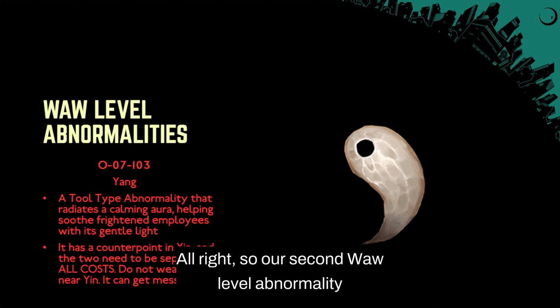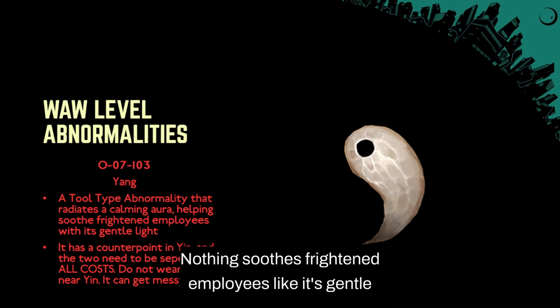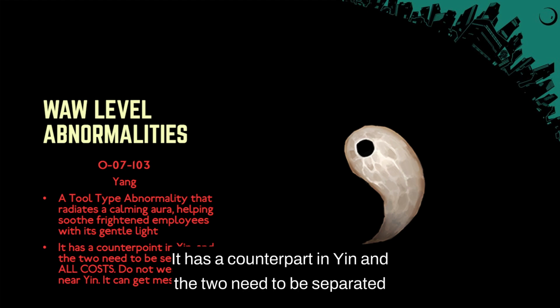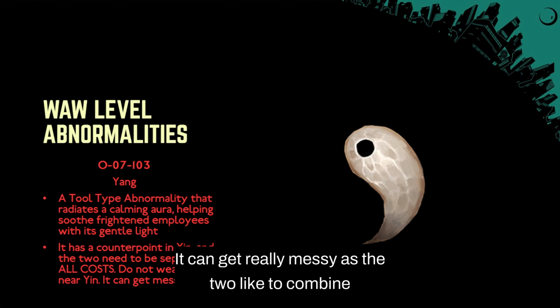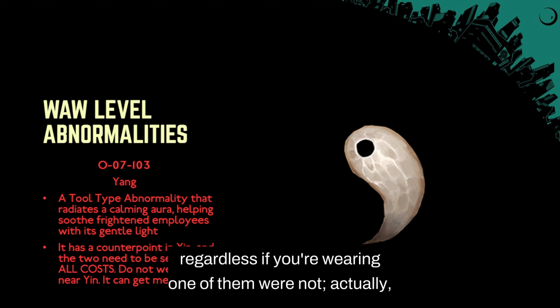Alright, so our second WoW level abnormality is 07103, Yang. This is a tool-type abnormality that radiates a calming aura, helping soothe frightened employees with its gentle, glowing light. It has a counterpart in Yin, and the two need to be separated at all costs. I cannot stress this enough. Do not wear Yang near Yin. It can get really messy as the two like to combine, regardless if you're wearing one of them or not.